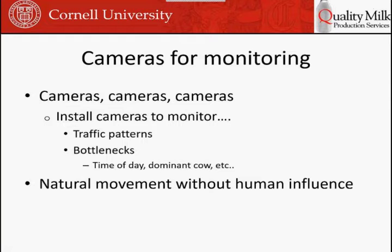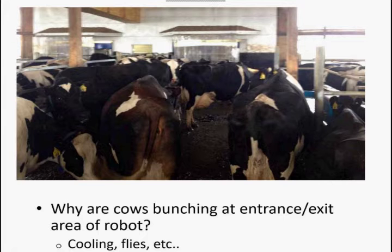A dominant cow not letting a cow go in, and you think the cow may have mastitis or another health problem because she hasn't milked, when in reality, she's just not allowed to go there because of a dominant cow. So why are cows bunching at the entrance and exit area of a robot? Without a camera, we wouldn't know. It could be cooling, it could be flies in another area, it could be sun on another end of the barn.